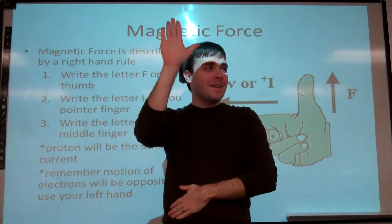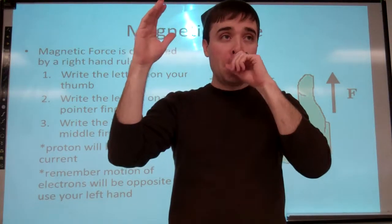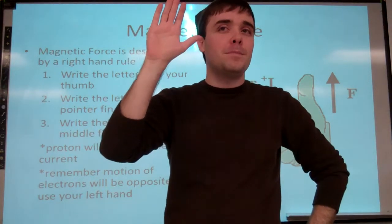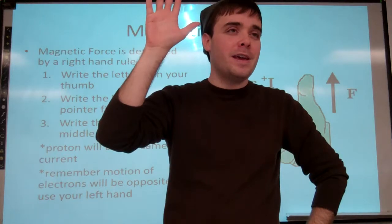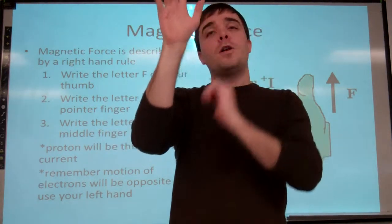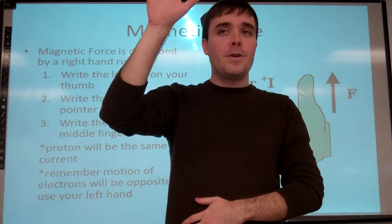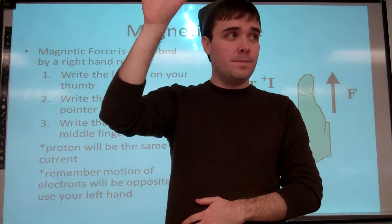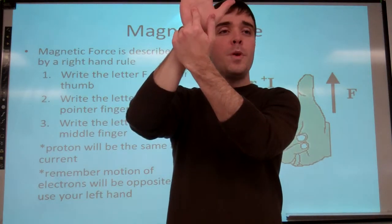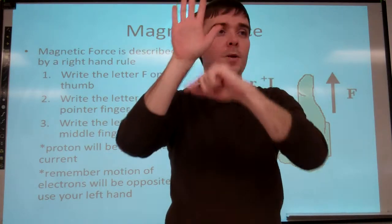So Sarah needs directions. What is this one? Repeat. Okay, so again, you can do it whichever way you want. But like I said, this way will make your hands cramp a little less. And this is the way I'm going to be doing it. So, fingers are magnetic field. Thumb is current. And the direction your palm points is the force. If you think about an arrow coming out of your palm, that'll be the force.